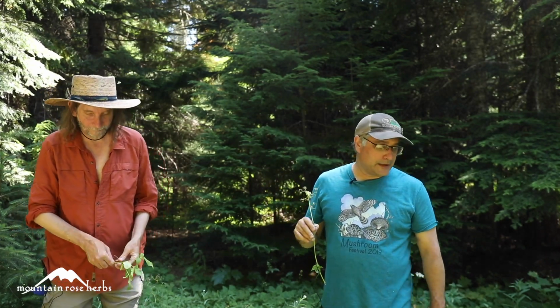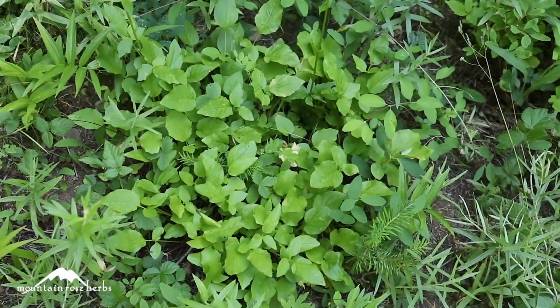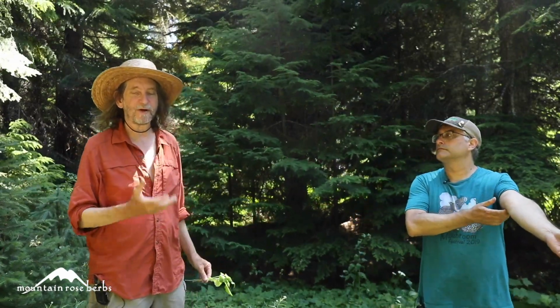Valeriana is very common in the mountains here in the Pacific Northwest. It's a very good nervine, useful for a variety of things that you might want to use a nervine or a calming herb for. The Valeriana sitchensis that grows in our middle elevation meadows, ranging from 4,000 to 6,000 or 7,000 feet here in the Western Cascades of Oregon, is a very common plant.